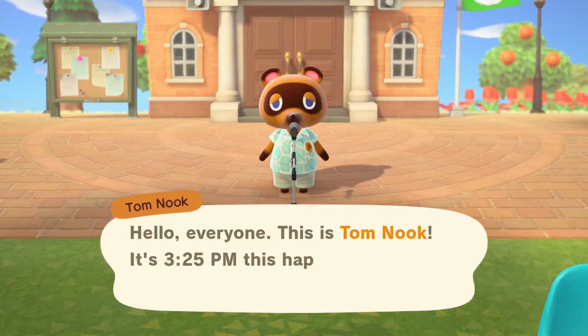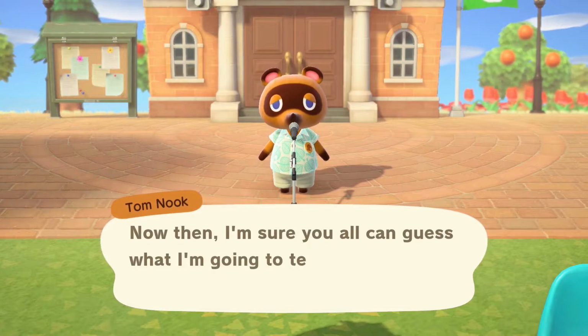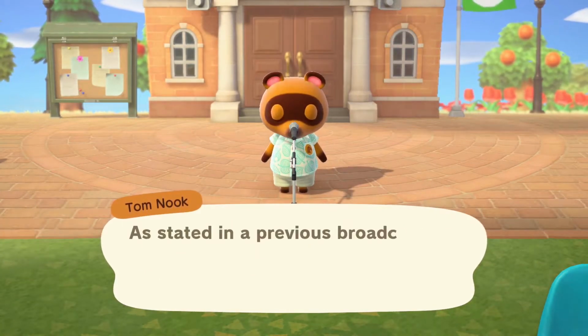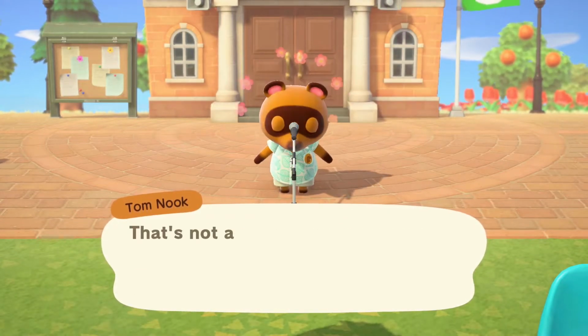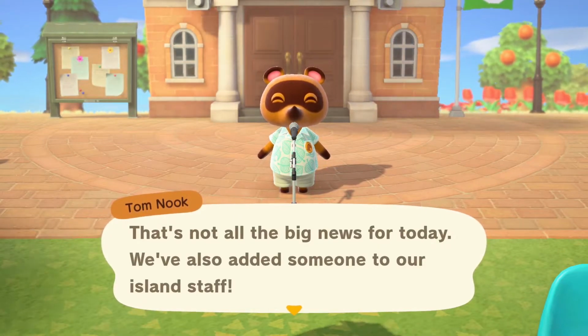Hello everyone, this is Tom Nook. It's 3:25 p.m. this happy Friday, March 27th, 2020. Now then, I'm sure you can all guess what I'm going to tell you next. It's today's big announcement. As stated in a previous broadcast, today we've completed construction on the resident services building. That's not all the big news for today. We've also added someone to your island staff.